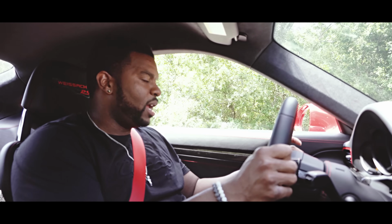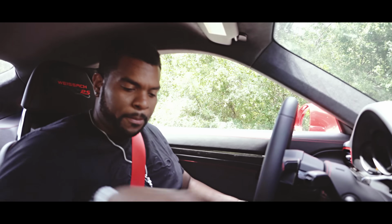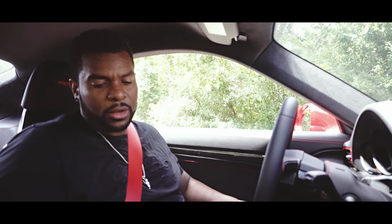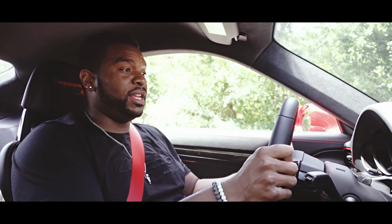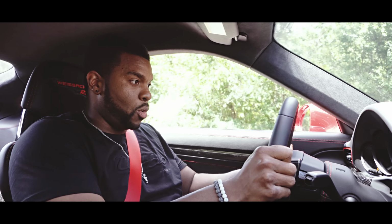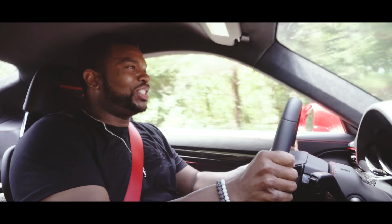Porsche started this launch control thing in the last few years, and we're going to try it out. 700 horsepower rear-wheel drive. So we're going to throw it in PDK Sport, put the exhaust on just because, throw it in automatic and make it easy, put it in first, brakes, power, and go. So let's go. Oh!